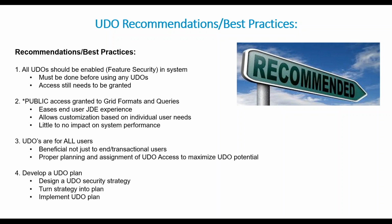Great job. And from a security standpoint, you should always have to grant the access. You don't want to have to deny the access. So making sure that is enabled is key. One thing to keep in mind here is that access still has to be granted. Just enabling this feature security does not allow anyone to perform any actions or anything of that nature towards the UDOs.